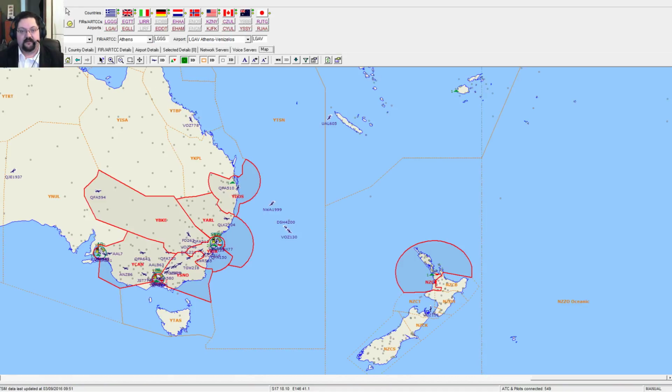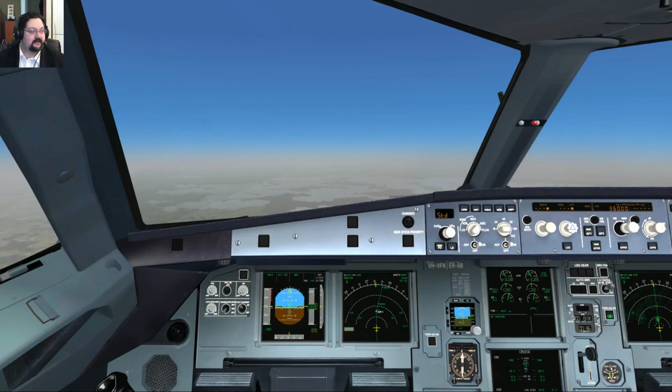Let's go check if Adelaide has put up an ATIS, because I don't see one yet. New Zealand 86, contact Adelaide approach now on 124.2. Good day. Adelaide approach 124.2 for New Zealand 86. Thank you. Good morning.